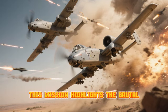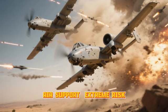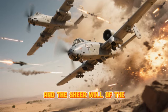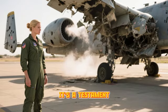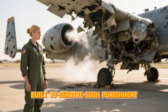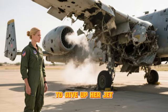This mission highlights the brutal reality of close air support: extreme risk, imperfect solutions, and the sheer will of the pilots who fly into the fight. It's a testament to the design of the A-10, built to survive such punishment, and more so to the pilot who refused to give up her jet.